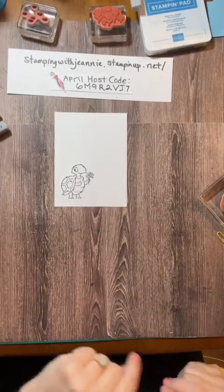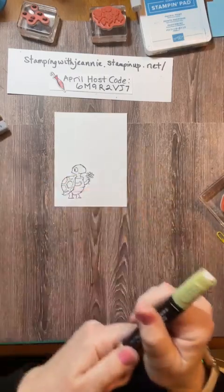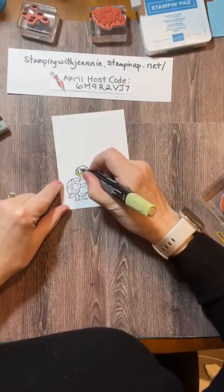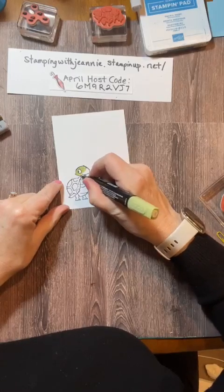Okay. And what we're going to do is color him. I think I'm going to use the light olive. Let's use the light olive to color him. I'm going to color his head around his eyes. I'm not sure what color eye he's going to have, but we'll do it like this.